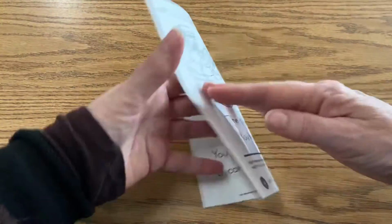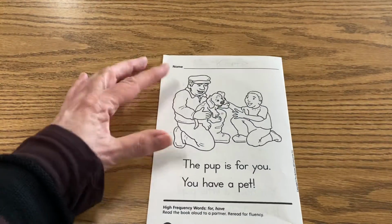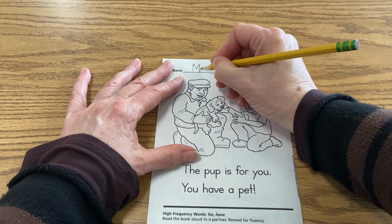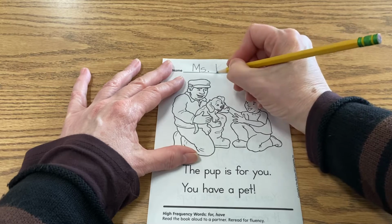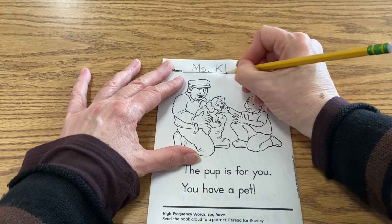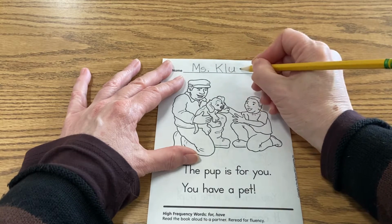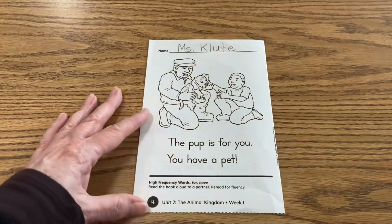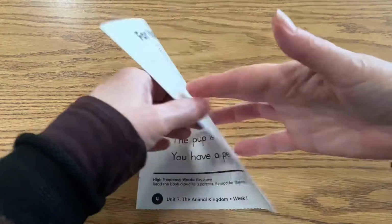Okay. And then you can move your yellow folder out of the way. Put this in front of you. Okay, go to the back and write your name. Okay, I'm going to write my name right here while you're writing yours. Or writing this on the back cover. Okay. All right. So let's go to the front.